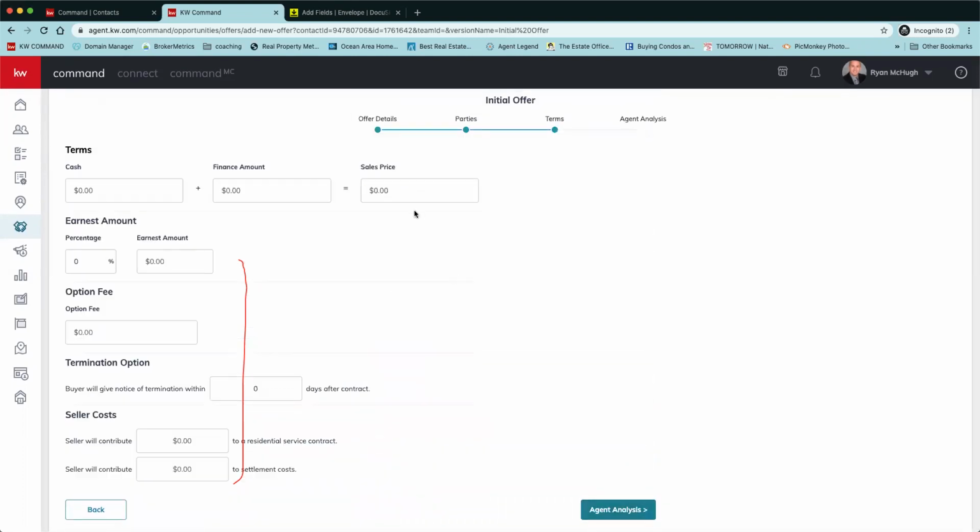These are the terms of the contract. If you notice the sales price is blank, we're going to build that out. So if they said they're going to put $25,000 down, and then they're going to finance, whatever, $200,000 or $250,000, you'll see the numbers go up and it builds that price. So 25,000 down, 225 finance brings us to a total of 250. What is their percent down or their earnest money, their deposit? Let's just say they're going 5%.